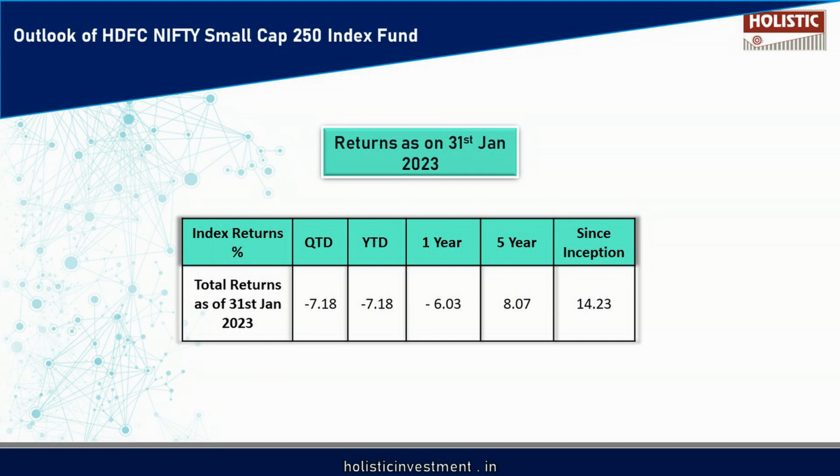The total returns as on 31st Jan 2023 can be seen from the table shown on screen. The quarter to date is negative 7.18%, and year to date is negative 7.18%, and in 1 year it has produced a total return of negative 6.03%. Plus, in the past 5 years it has produced a return of 8.07%, and since inception it has produced a total return of 14.23%.